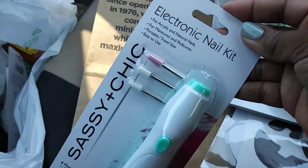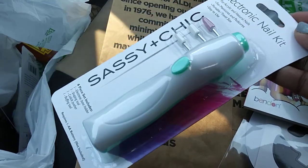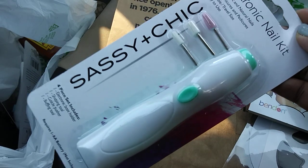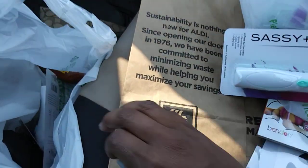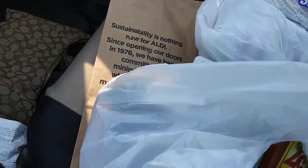Let's see. I picked up 3 of these, the electronic nail kit. I got one for Mama and one for myself. I thought these were larger. On camera they look larger. One for myself, one for Mama, and my mother-in-law is at my house, so I picked one up for her in case she wants one.